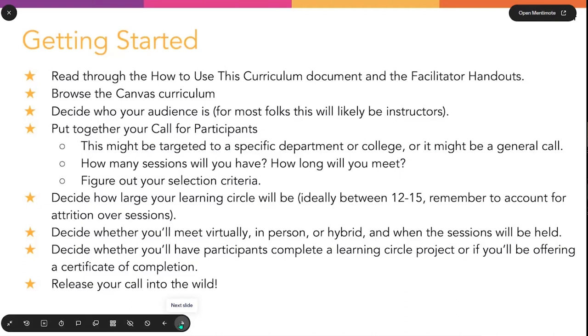And you might wanna think about, is this a targeted call to a specific department or college, or is it a general call? We did a general call just like, hey, who wants to come hang out with us and learn about open pedagogy? And folks in the OEN network did a really great job of sharing it with faculty, and we had a bunch apply, and it was really excellent. And then how many sessions will you have? How long will you meet? The sessions are set up as 1-hour sessions right now, but that might not work with your time frame.